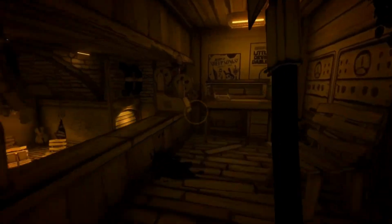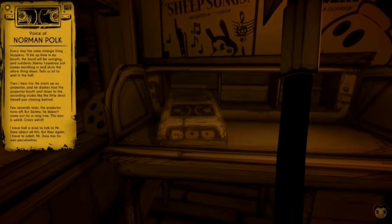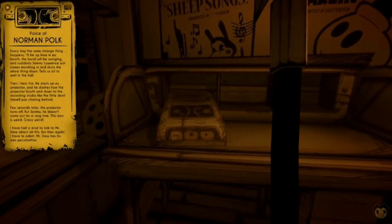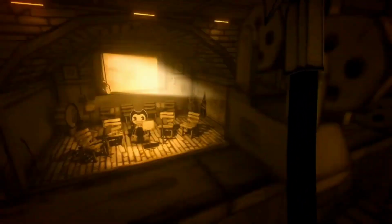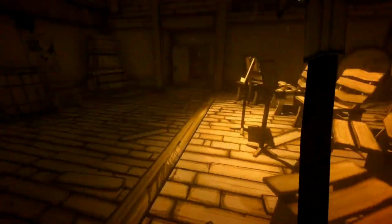First thing that you have to do is go into the projection room and turn on the projector. In there is also an audio log from Norman Polk, the projectionist. Norman talks about how Sammy will come into the projectionist booth, turn on the projector, and then run back down into his sanctuary, and how he won't come out for hours. Then you head down into the recording studio and play the instruments in a certain order and it should open for you.